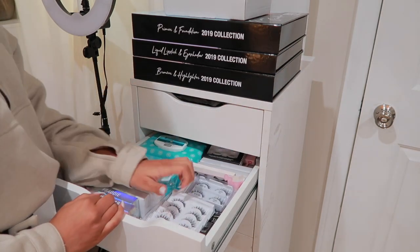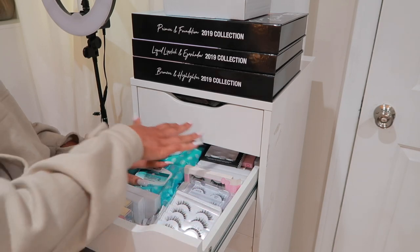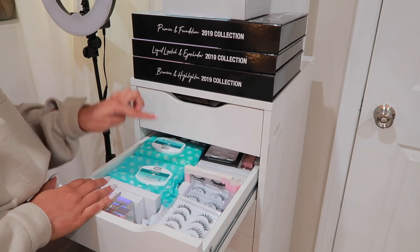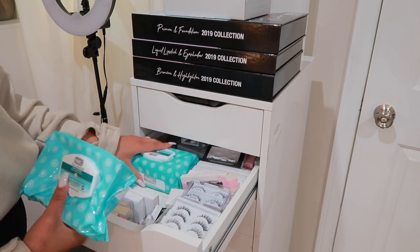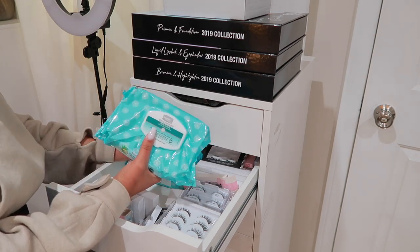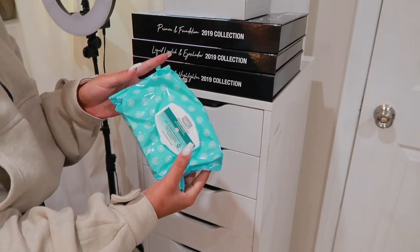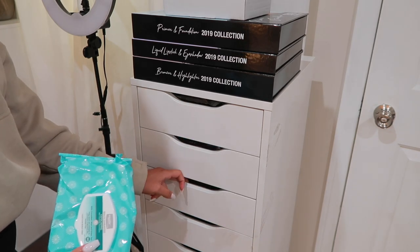But moving on, this is my lash drawer, lashes and makeup wipes. I have lash extensions right now, so we don't need any of this here, but I do need makeup wipes. And I always have packages on packages of these. These are my favorite ones from Walmart. They just work for my skin, so I'm gonna take this with me. But this goes just thrown in my bag because it doesn't fit in my makeup bag.